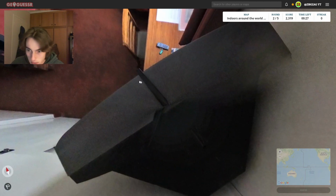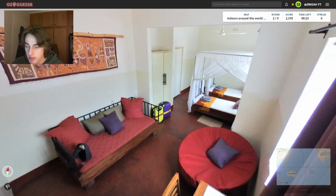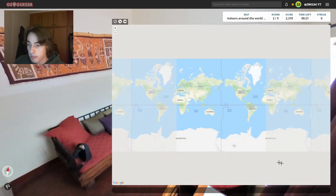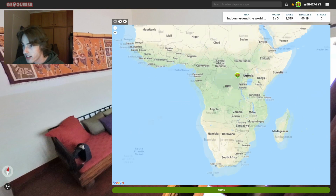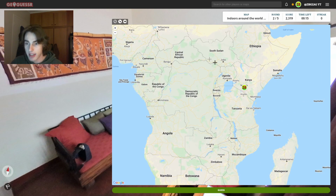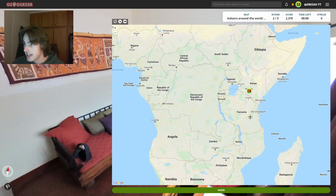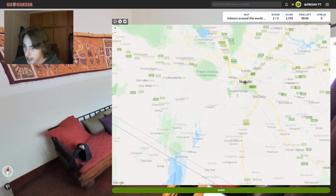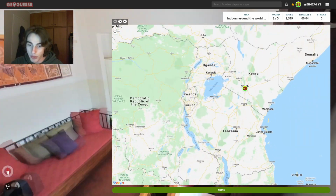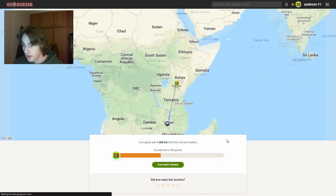As for everything else, I think we're on top of the TV here, looking down onto the hotel room. So in terms of Africa, obviously malaria is going to be more around the equator, so we can say that. Maybe I'll guess Nairobi or something like that. It could be over here as well though. I feel like this looks maybe Kenyan or Tanzanian, so I don't think Nairobi is a bad guess here. Although without being able to look out the window, we're kind of futile here. So let's see if we are somewhat correct.